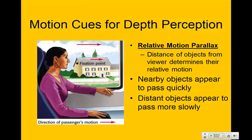Any questions on those at all? Does that make sense? And again, if you're in art, if you're really good at art, I know there's stuff beyond interposition and linear perspective and texture gradient. I know there's probably three or four others we could do. I think those three cover enough ground for us.